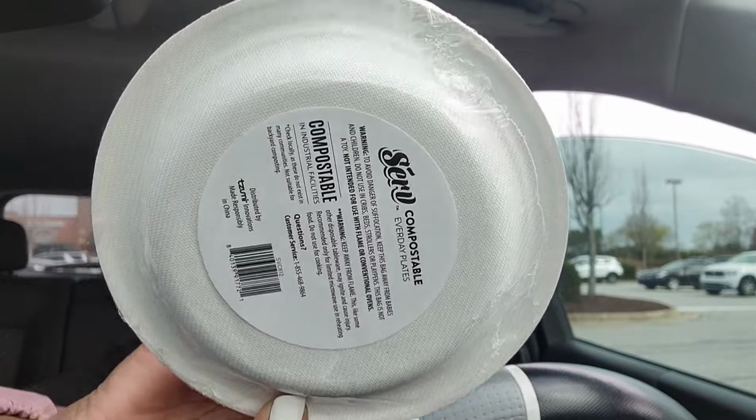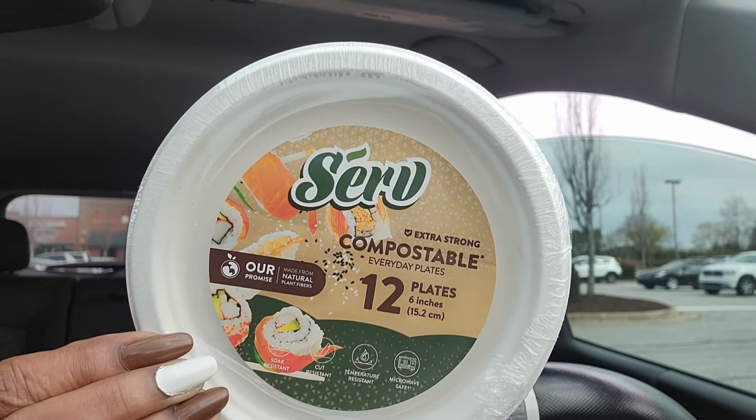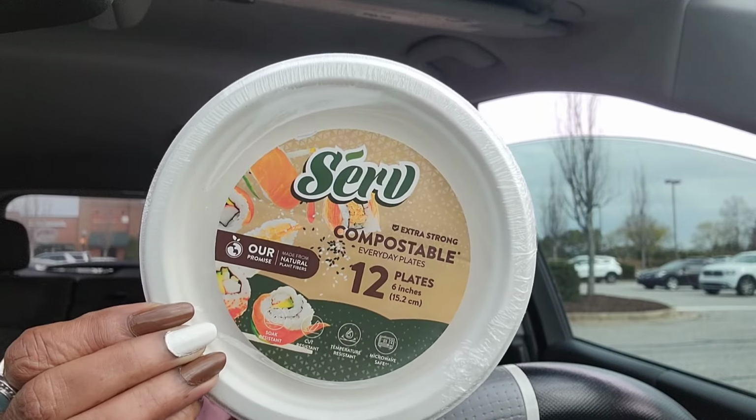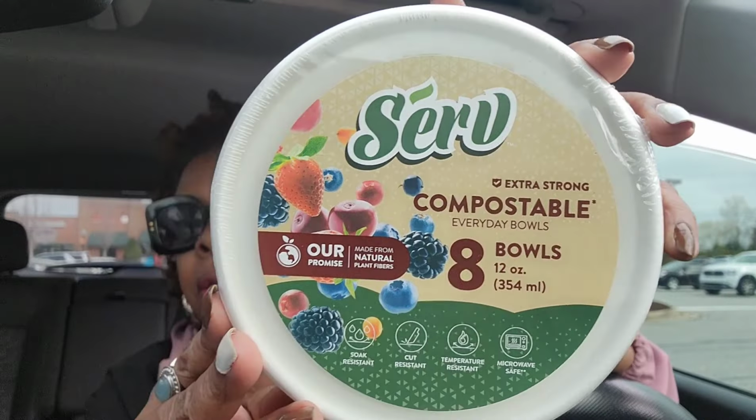They're like those strong name brand paper plates and bowls, but these are perfect. I got 12. They last me a long time because, like I said, depending on what you put on them, you can use them over and over again. That's how strong they are. And this is the bowls, and you only get 8 of the bowls. And I love them, and I have not been seeing them in my local Dollar Trees. I came here to Wake Forest and found them, and I grabbed one of each, okay?